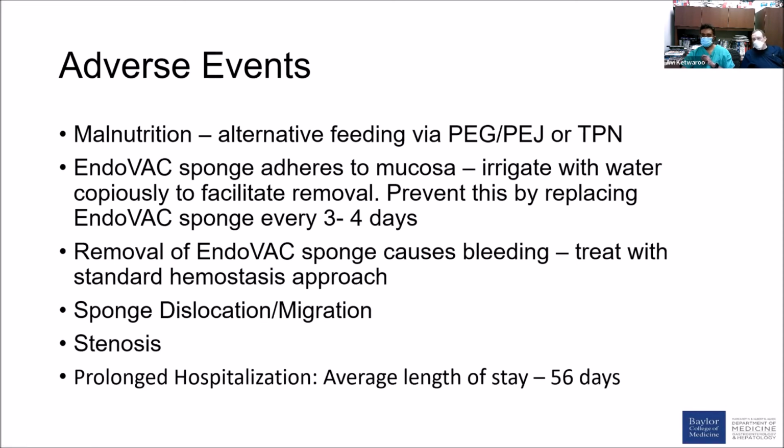Next up would be sponge dislocation or migration. And that you would imagine could be worse depending somewhat on the location or the anatomical direction, so to speak, that you're positioning in. Next would be something of a stricture. Possible, some of these are somewhat theoretical or ones that we haven't encountered frequently, but the idea is just to give you some idea. And then just always keep in mind, this could be a very prolonged hospitalization stay.